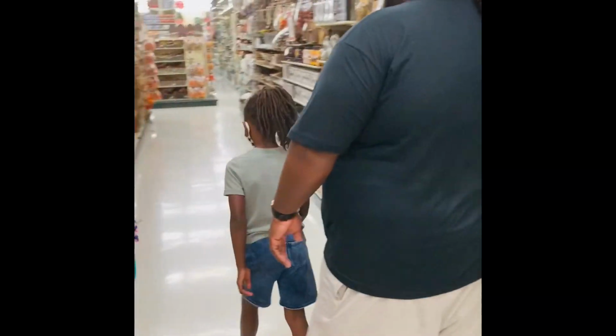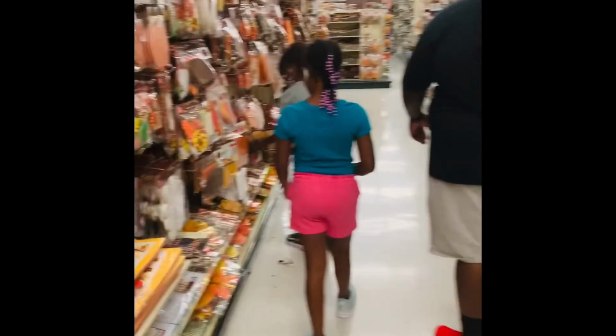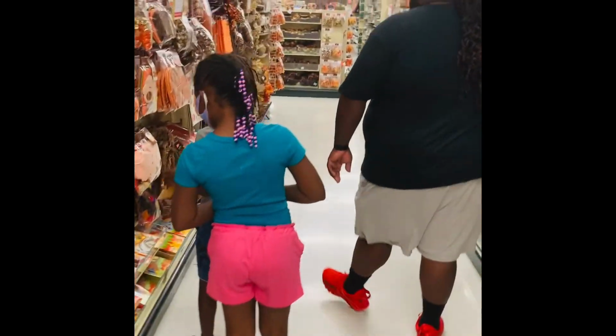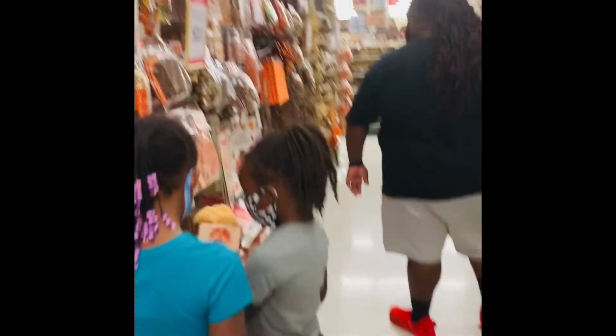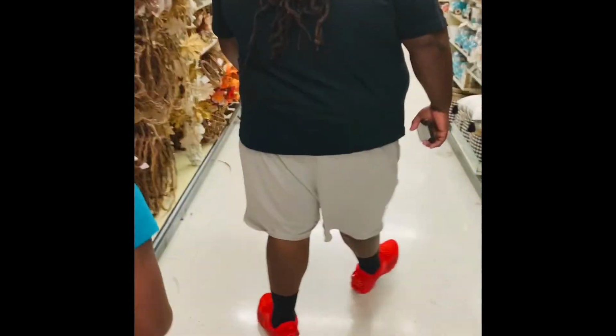So we're gonna decorate our porch actually. And we're looking first for maybe a rug or something that's inviting and warm, like thankful or welcome.